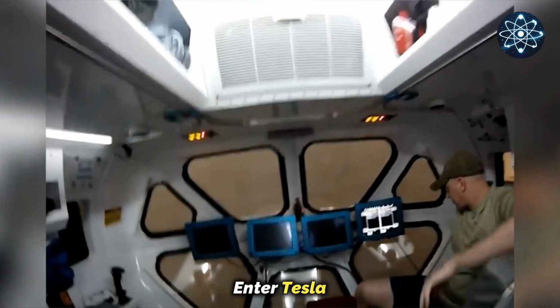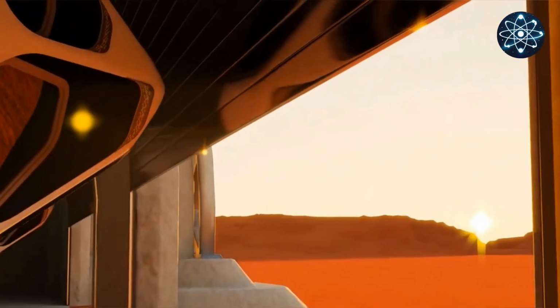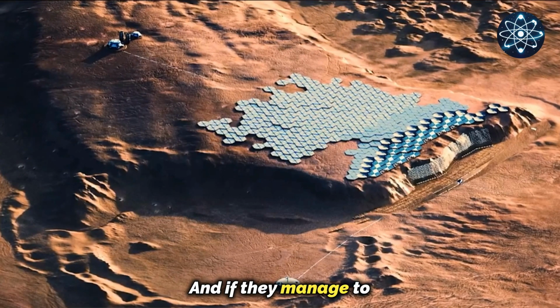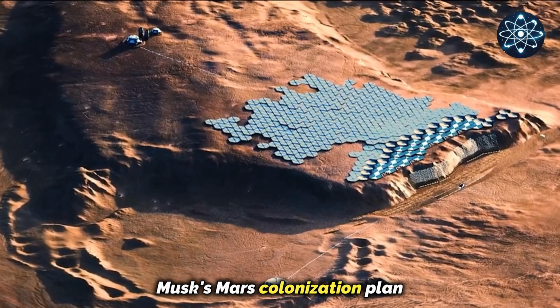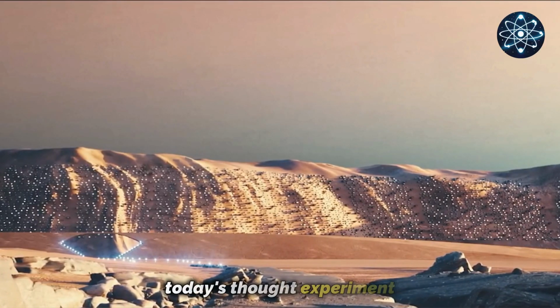With homes set up, the crew's going to need transportation. Enter Tesla. The Mars-exclusive Model M, pressure-sealed, 200-kilometer range per charge, will let astronauts travel far more efficiently than traditional Mars rovers. And if they manage to discover liquid water or underground gas deposits, Musk's Mars colonization plan will accelerate big time. All right, that's the end of today's thought experiment.